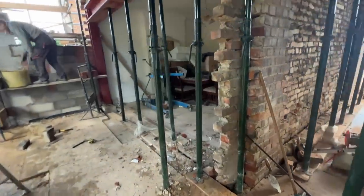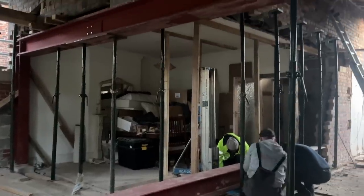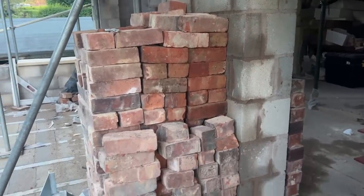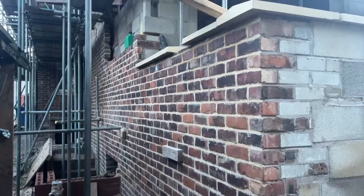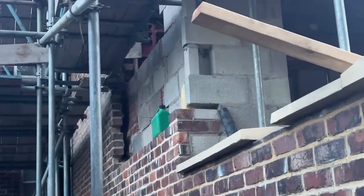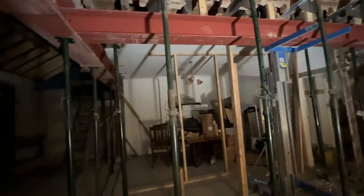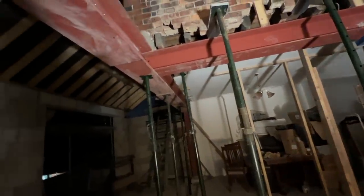Once all the steels were in, we used this kind of lift to prop the steels up. We kept all the props in place for a couple of days until the welders came out and welded them all together. We've been keeping the bricks we've taken out from the old part of the house to replace it with the new extension, so that the wall blends in seamlessly with the old and looks like it's always been there. This was after a late shift from the builders getting the steels in place, ready for the morning for the welders to come and weld it all together.